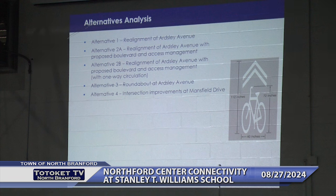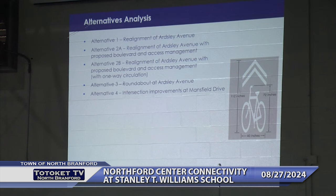The difference between 2A and 2B, Scott will get into, but 2A is a boulevard that has access management and allows for two-way access at most locations, whereas alternative 2B tries to encourage circulation entering from the state road and then exiting back out of Mansfield Drive. Alternative 3 is a roundabout at Ardsley Avenue, and alternative 4 is intersection improvements at Mansfield Drive.